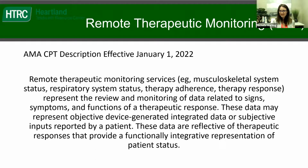or PHQ-9 assessment, where it's subjective, right? It's not a device taking that physiologic measurement and transmitting it, but it's the patient inputting data that still gets transmitted, but it's more subjective data for remote therapeutic monitoring, which previously was fairly limited in its coverage, but now we're seeing subjective, non-face-to-face monitoring counterparts to the remote physiologic monitoring that we've been seeing coverage for in the last several years.